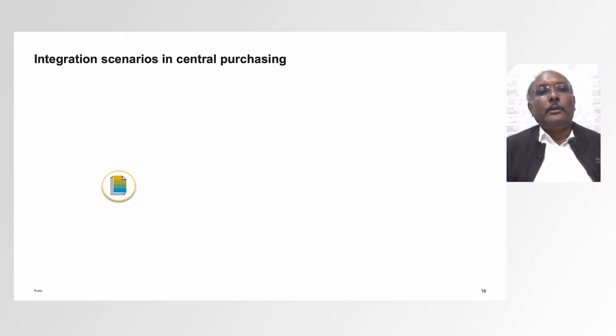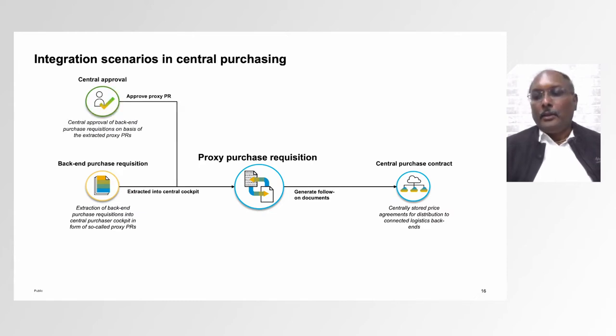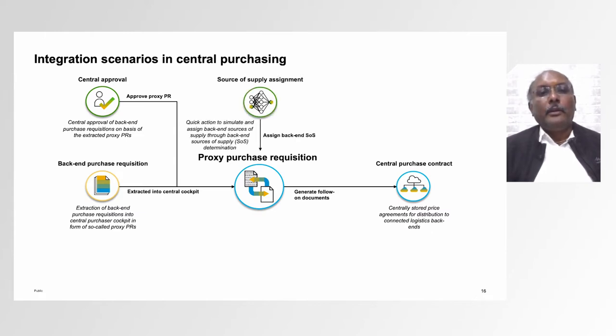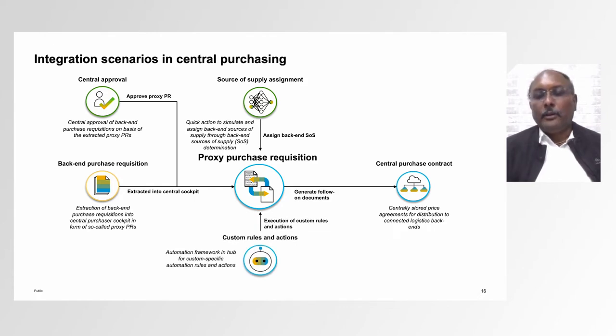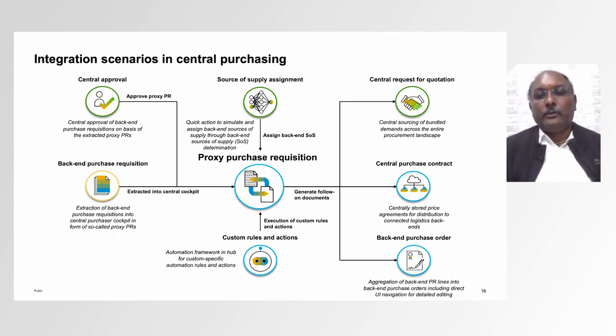Let's also look at the other central purchasing scenarios, which are delivered as part of our central procurement. Once the requisition reaches the backend system, this information is pulled to the hub system for transparency and better visibility for the central purchasers. Then a follow-on document, such as a central contract, can be created. And in case no source of supply can be filled by the users, as I already outlined, the automation rules can create a follow-on document, be it purchase orders directly in the backend systems, or requests for quotations in the hub system, et cetera.